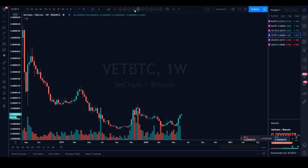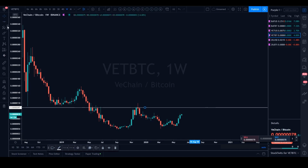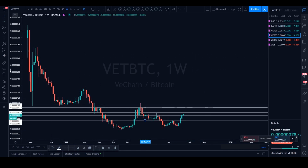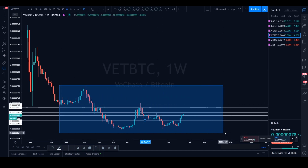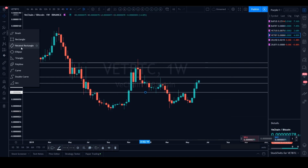So now we're still going to stick to our drill here. Weekly time frame. We're going to draw in those high-level horizontals, and I'm going to mark everything closer to immediate price action. I think that covers it. I'm going to zoom into this, and I'm going to draw in these zones for you guys.